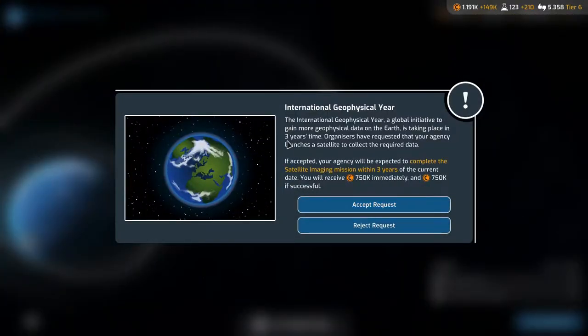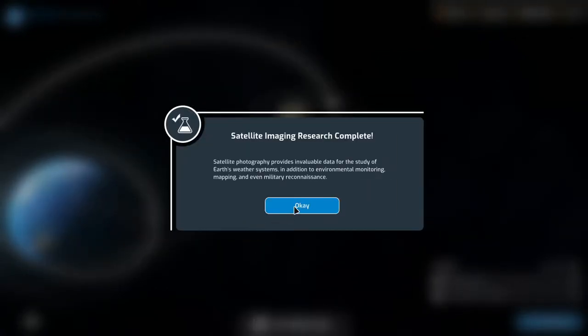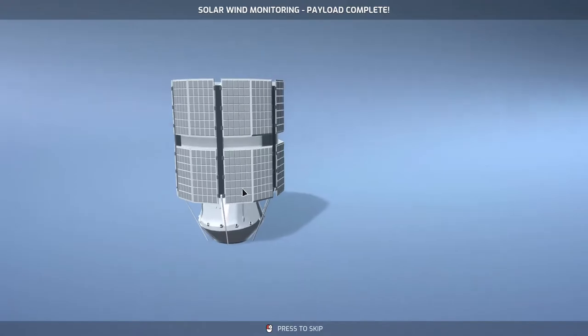And the International Geophysical Year, a global initiative to gain more geophysical data on the Earth, is taking place in 3 years' time. Organizers have requested that your agency launches a satellite to collect the required data. If accepted, your agency will be expected to complete the satellite imaging mission within 3 years of the current date. You'll receive 750,000 immediately and 750,000 if successful. I'll accept that. We can use the money. 750 grand. Nice. And the satellite imaging research completed. So we can start planning that mission soon.